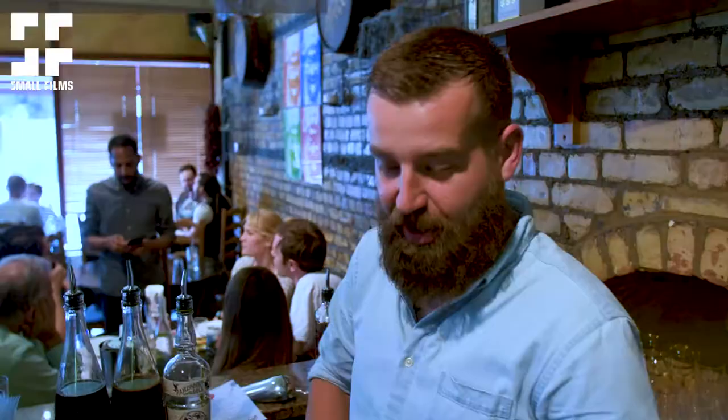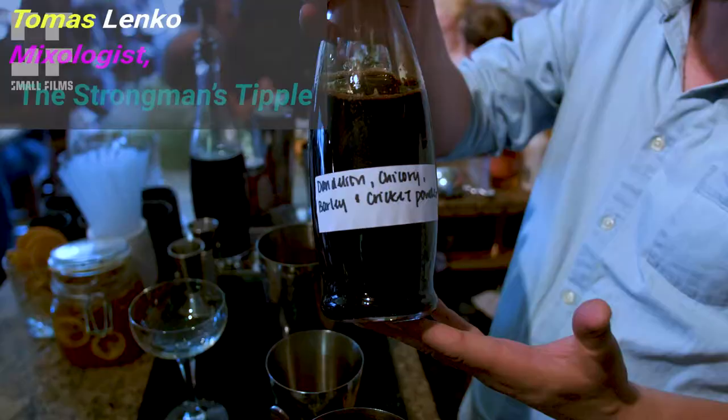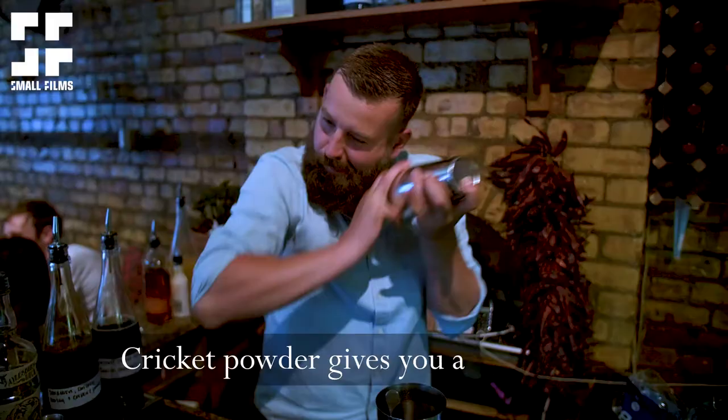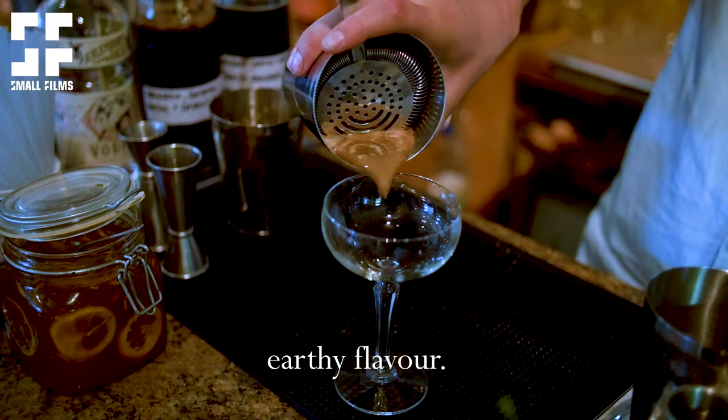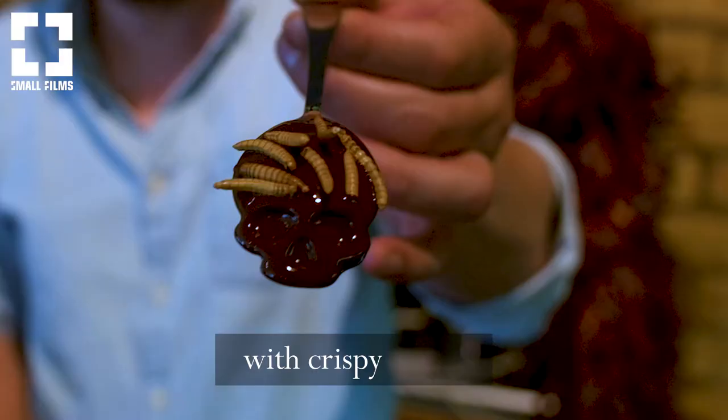This restaurant even serves cocktails made with insects. Today we're doing a twist on a classic espresso martini. We're not using any coffee whatsoever. The way we achieved it is actually we brewed dandelion root, barley and a cricket powder. Cricket powder gives you a really, really nice earthy flavour. And we're going to finish it off with a dark chocolate lollipop with crispy worms.